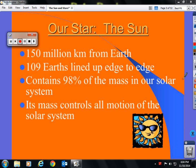Okay, so we're going to talk about the one closest to the Earth, obviously the sun. It's 150 million kilometers away. The size is about 109 Earths lined up from edge to edge at its diameter. It contains 98% of the mass of the whole solar system, much like a nucleus would for an atom. And its mass controls all the motion of the solar system. It keeps the planets in their orbit based on the gravitational pull of the sun.